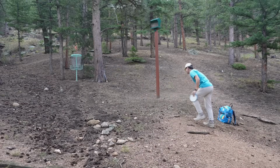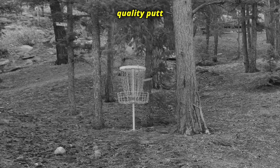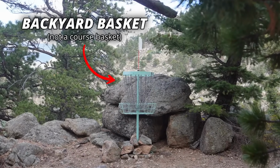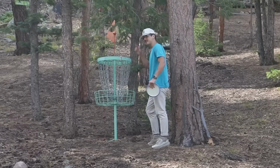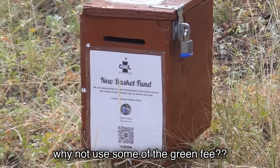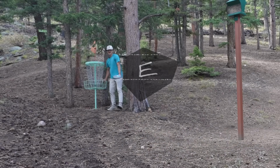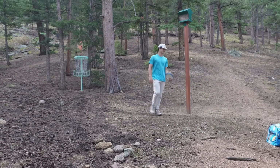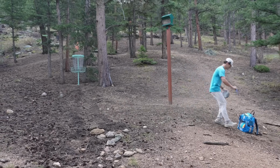Dirty. Oh man. Well, quality putt. You know, these are definitely not the most quality baskets. I saw on the tee sign that one of their next upgrades is to get better baskets. These aren't bad, but they're not tournament grade baskets. We start with a par. Not the end of the world. On to hole 2.